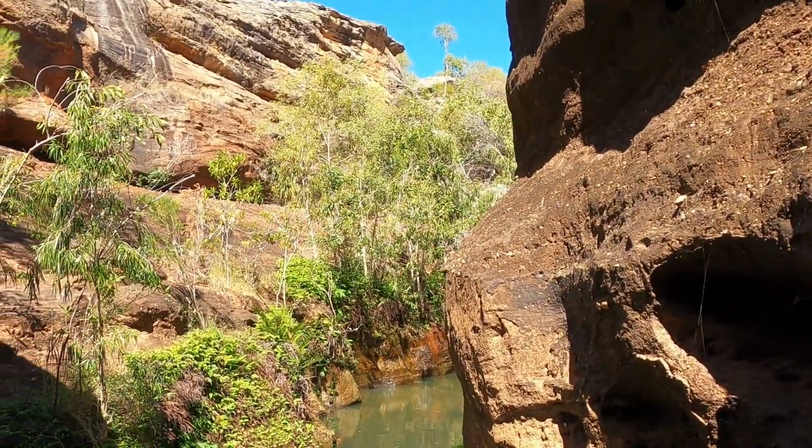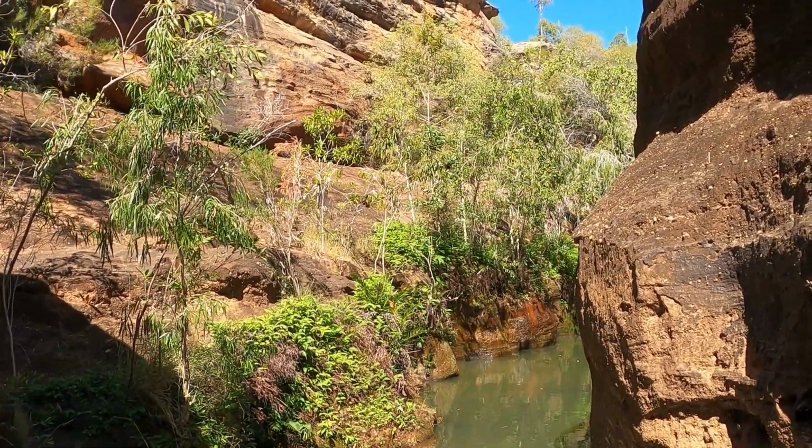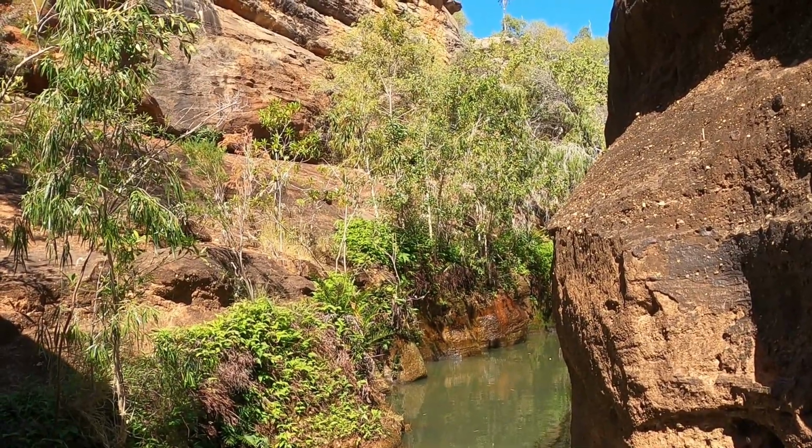Second one. There's a lot more trees down there. Watch your back. Watch your back. When you see that one carrot, that's us. Oh, that's pretty.